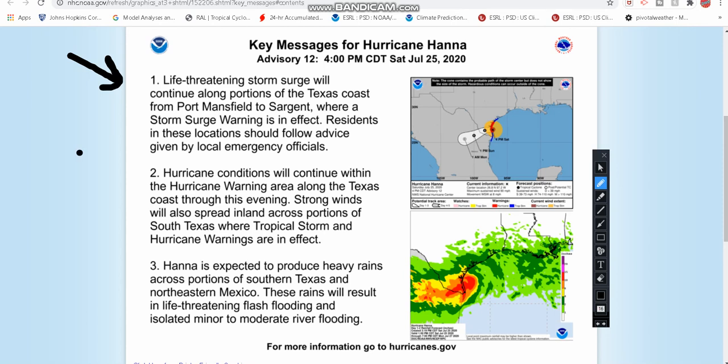Hurricane conditions are going to be continuing within a hurricane-warned area on the Texas coast through this evening. Strong winds, 90 to 100, even wind gusts could pass 100 miles per hour. We do have some tropical storm and hurricane warnings in effect, depending on exactly where you are, how close to the coast you are in south central Texas or South Texas. And Hanna is expected to produce very heavy rainfall. That's the other thing too. Very heavy rainfall could exceed 12 inches of rain, because this isn't like Harvey where it's stalling around for several hours or days.